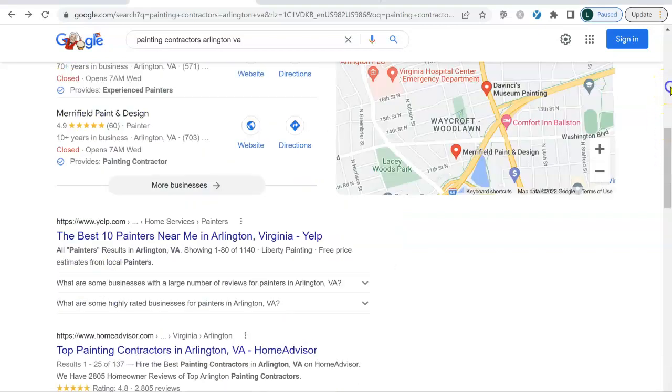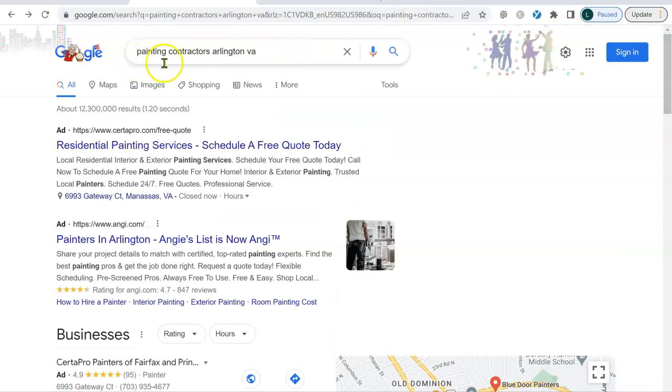So if I take a look right now into Google, I do a search, painting contractors, Arlington, Virginia. The first thing we'll see are ads, of course. Ads are okay if you build them into your overall marketing strategy, but a couple of things to keep in mind. When you're advertising on Angie's List, Thumbtack, Houzz, Nextdoor, any of those, they are giving you leads. You're paying for each of those leads that you get. But guess what? You're sharing them with 4 other contractors. So even though you may not land that lead, you're still paying for it. Okay, so that's something to keep in mind.